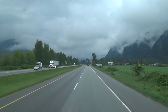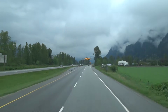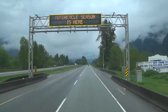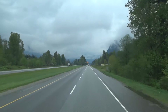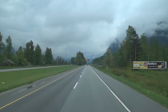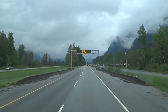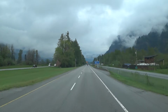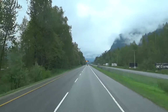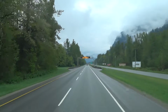Drive with care. Motorcycle season is here. This is true. Focus on driving. Leave the phone alone. That's good when they've got just safety messages and no weather messages. It means the weather's going to be good up there. Okay, Highway 5, dense fog, limited visibility. Well, that's the highway we're taking, so there'll be some dense fog up that way. Scale is open.